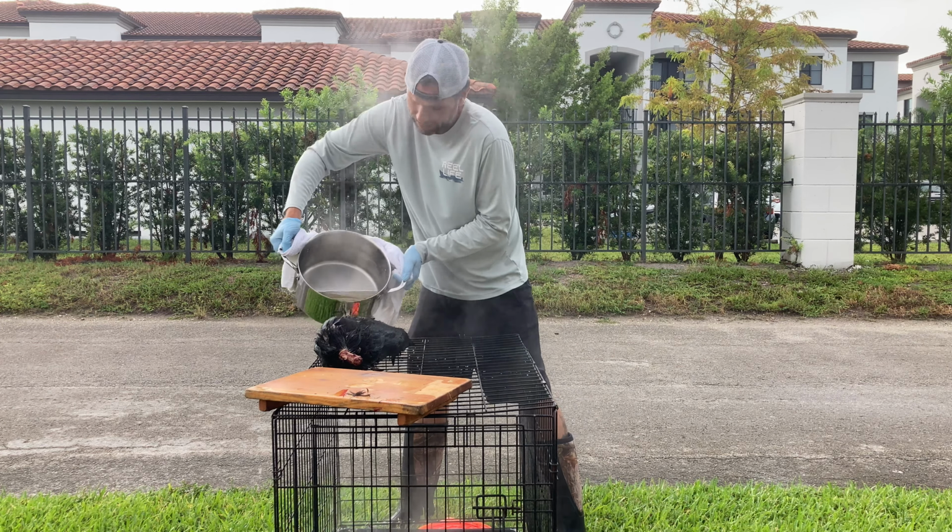Judge how I did for a person that's never done this before. Let me know. My first chicken, man. I'm excited. I'm proud of myself. But let me know. Any tips, any more tricks, something I did wrong. Let me know. I like criticism, good or bad. Makes me better.